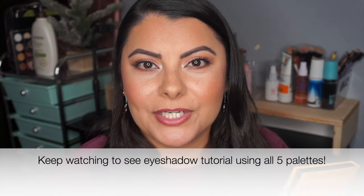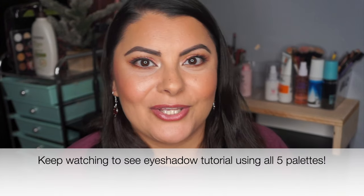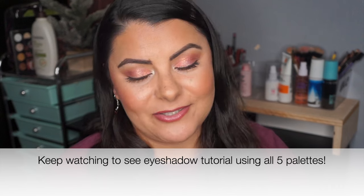Actually, no. Eyeshadows, yes, and I do have that. I have 5 eyeshadow palettes that I wasn't sure if I wanted to keep or declutter. I did actually use all 5 of these eyeshadow palettes on the eye look that I am wearing right now. I tried to grab at least 1 shadow from each palette to try to use them all. And I did do all of that.